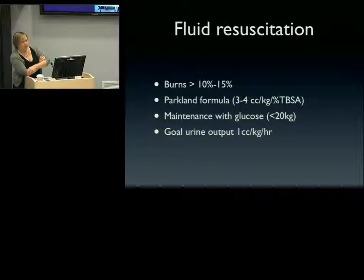So they have to take at least 1.5 times their maintenance fluids in the beginning, and we keep a close eye on their urine output to ensure that they're getting adequate perfusion during this time. But most of this age will end up getting referred at least to a burn center and often admitted for resuscitation. In terms of what fluid we use, like adults, we use lactated Ringer's.